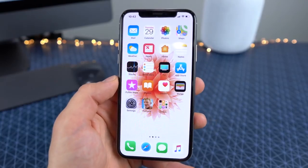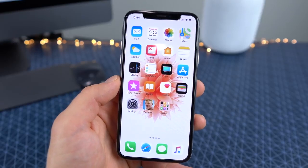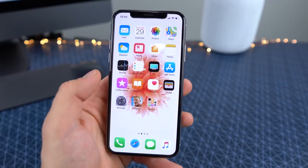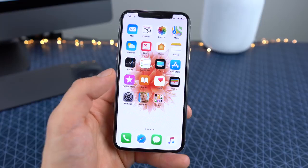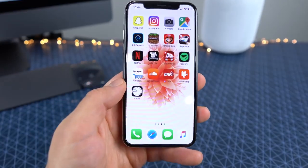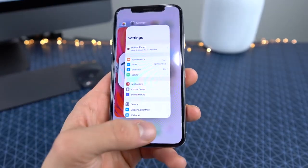iOS 11.3 is incredible. If you guys are debating whether or not you should update, you could watch my full review. I talk about all the features there, but this is such an incredible firmware. Nothing else needs to be said. It will change the way your device feels, breathes, all that good stuff. It seriously feels completely rejuvenated. Even though the iPhone 10 never felt slow, iOS 11.3 just brings out all this responsiveness in it.